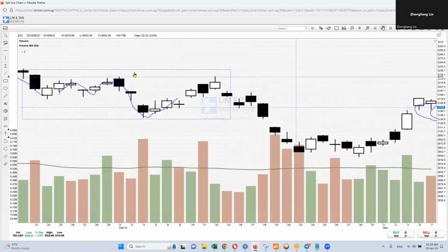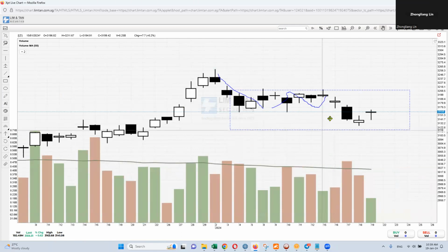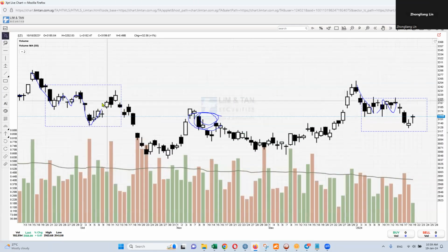So if you were to go to the present time, you can see there was a shooting star over here before it moved down. So if history repeats itself again, you might see the index retest its resistance. In this case over here, this becomes a major resistance. Index went up and tested that resistance. So if index comes to test this major resistance over here, which is around 3214, right?